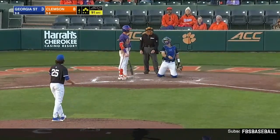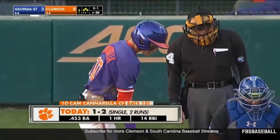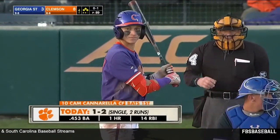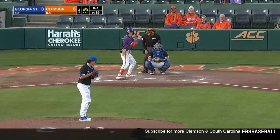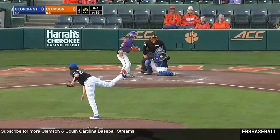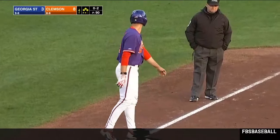I mean, you see him do that. I mean, that's just a great pitch. 91 miles an hour on the black. You've got a lefty warming up in the bullpen, perhaps to face Engel if Watson can't get the left-handed batting Cannarella. And he gets ahead of him. Two strikes and nothing.